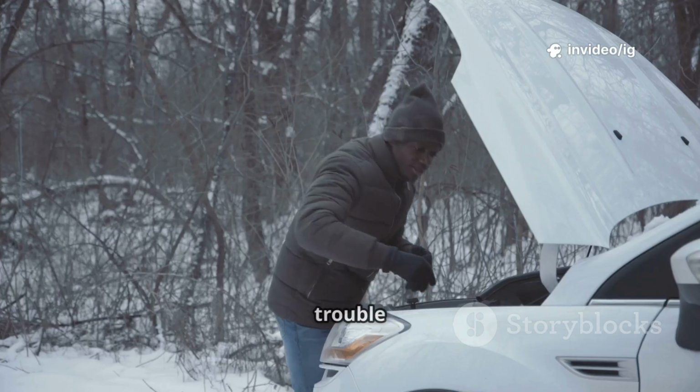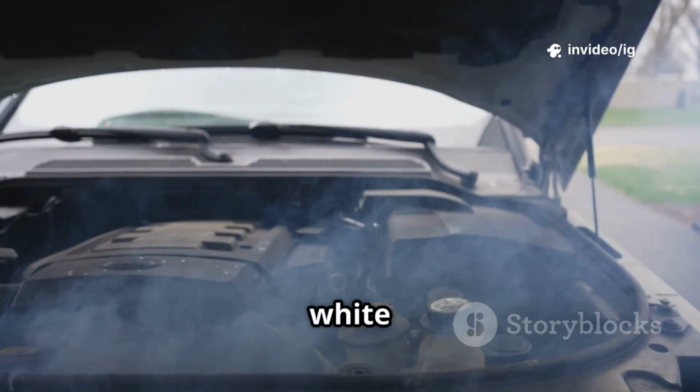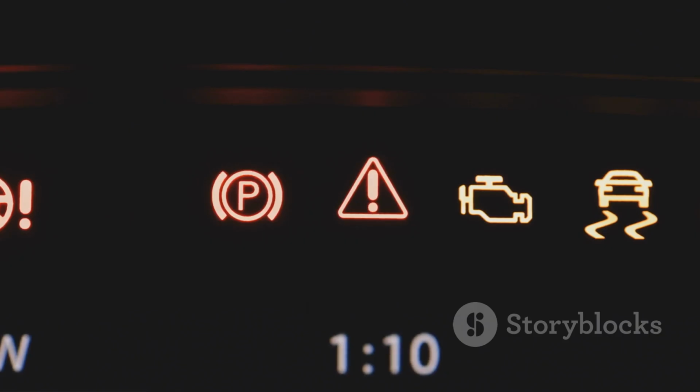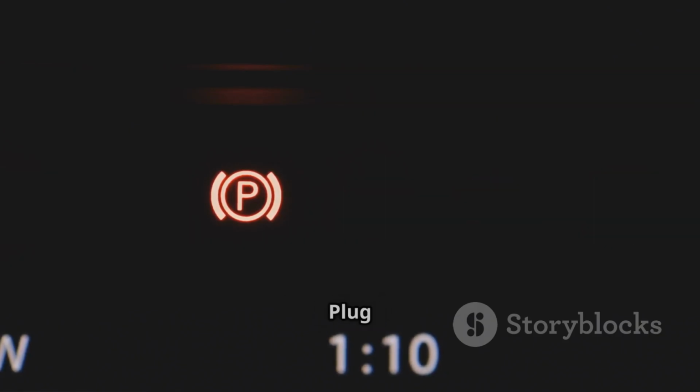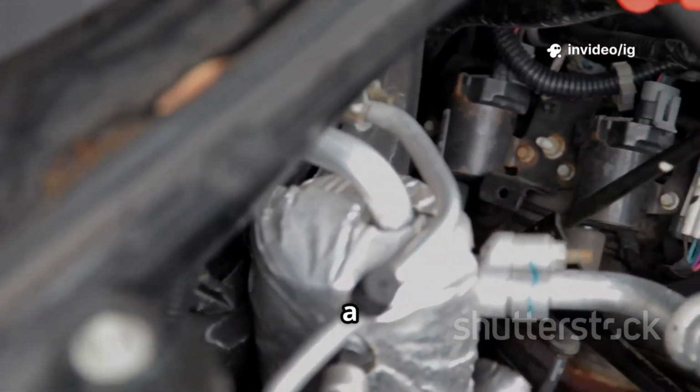Hello everyone! Having trouble starting your diesel engine, especially in cold weather? Experiencing rough idling or white smoke from the exhaust? If your OBD-II scanner has detected P0677, cylinder 7 glow plug circuit open, then your glow plug system is failing, making cold starts a nightmare.